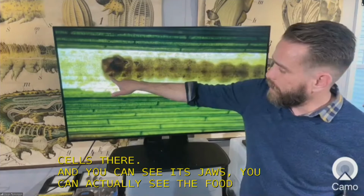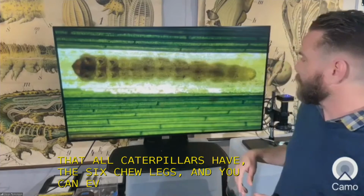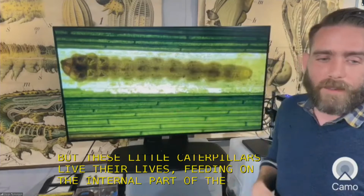And then you see the six legs that all caterpillars have, the six true legs. And you can even see little indentations of the prolegs, which we'll show you better on a bigger caterpillar. But these little caterpillars live their life inside these leaves, feeding on the internal part of the leaf. Eventually they'll break through, they'll spin a cocoon, they'll pupate outside the leaf, and then they'll fly off and be moths and start the process over again.